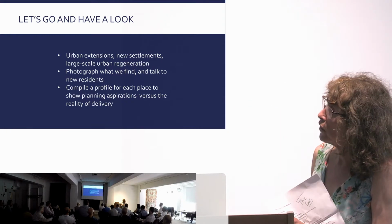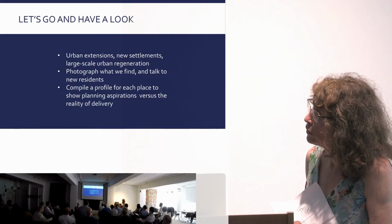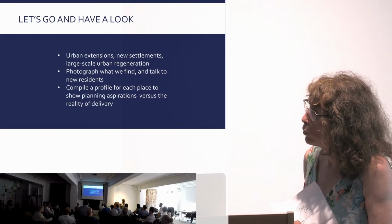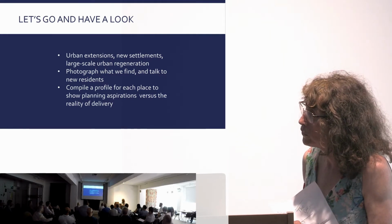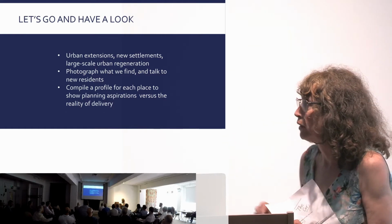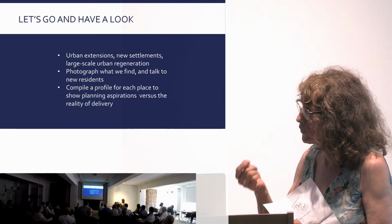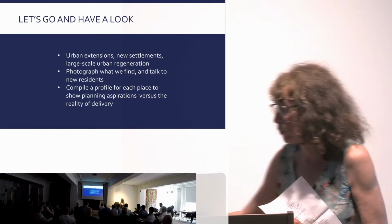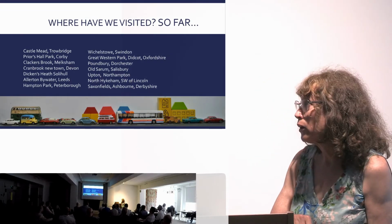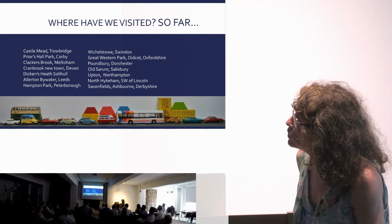So we thought, well, let's go and have a look. We'll tour urban extensions. We'll look at large-scale urban regeneration projects. We'll photograph what we find, go and talk to new residents, and we'll also compile a sort of planning profile for each place to look at the changes, you know, from aspirations to what you actually get on the ground. The project's ongoing, but so far we've visited these places, maybe a few more by now.